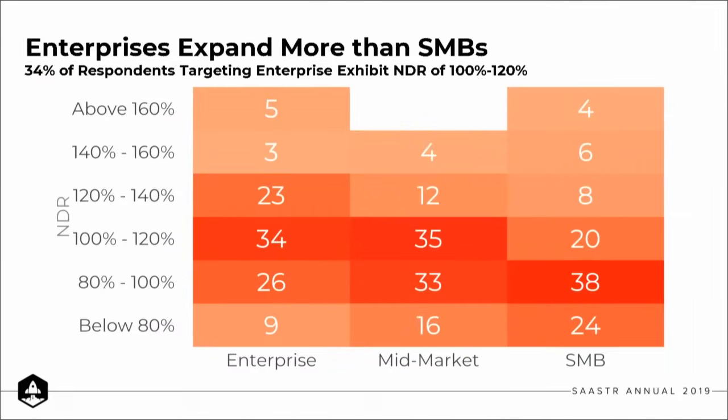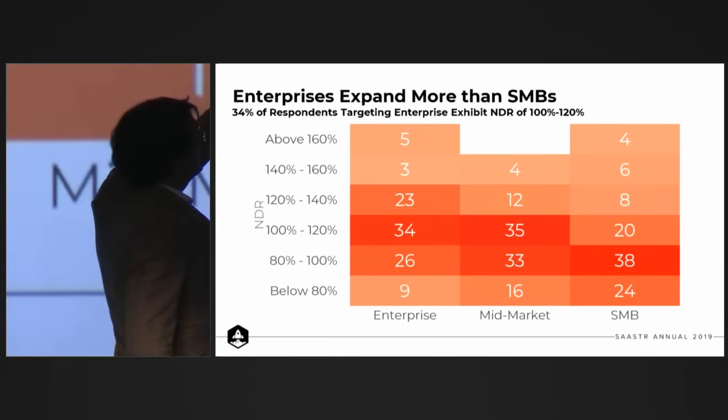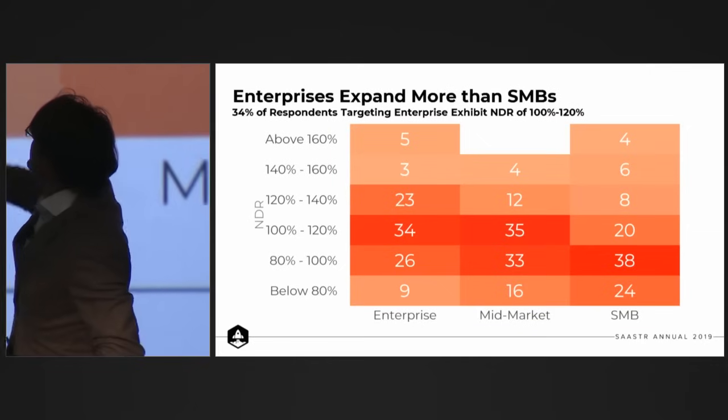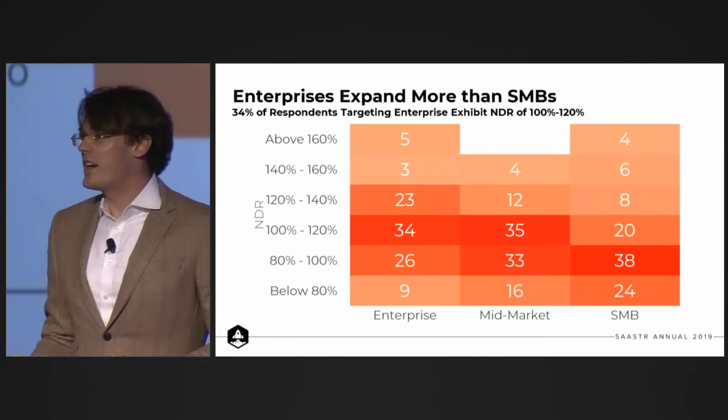Again, let's look at the same chart that we looked at previously by logos. If we look at it at the enterprise, what we find is it's much more common within the enterprise to actually attain higher levels of net dollar retention than it is in the SMB. In the SMB, in order to get to top quartile, you have to go all the way down to 100% net dollar retention, whereas in order to get top quartile in the enterprise, you're looking at 120 to 140% net retention. Why? This surprised me.